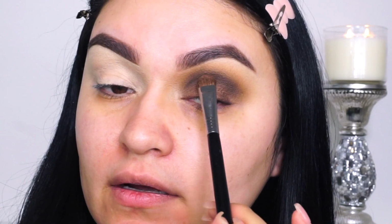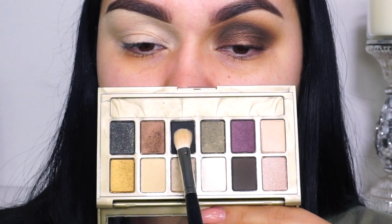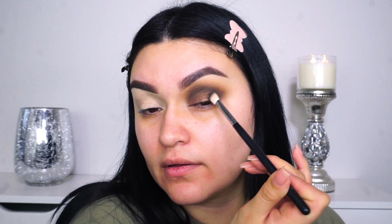So just like that, and it's okay if we hit the crease because we're gonna go back into that shadow anyways to blend it out. Switching over to my Morphe M433, you guys know that I am obsessed with this brush. I'm gonna pick up a little bit of this black right here, just the tip. And what we're gonna do is just start to, like, create a smoked out liner and then attach it to the outer corner like that. So it kind of gives us a nice smoky cat eye.